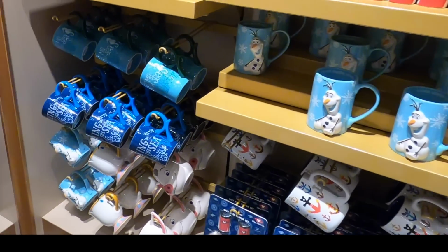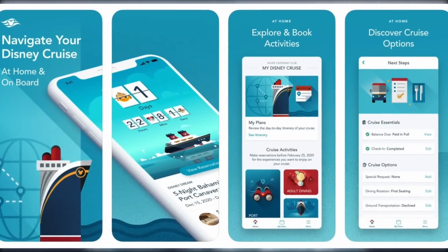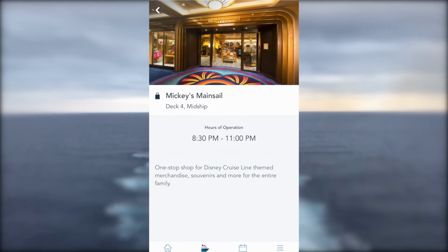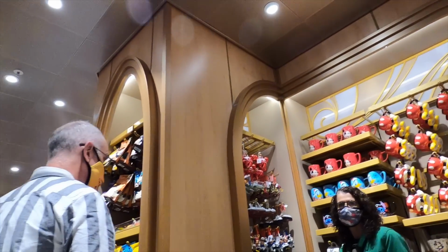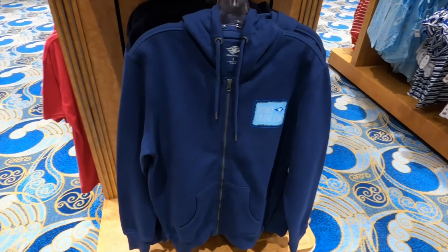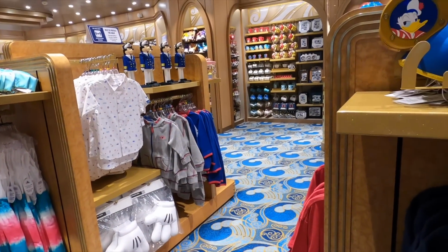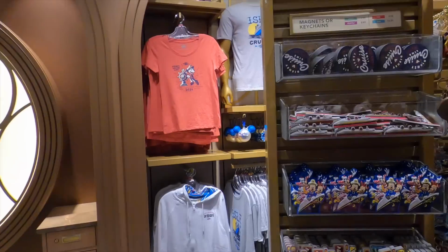Another pro tip, download the Disney Cruise Line Navigator app. You're going to need it on the ship for practically everything. On the app, it will show you what time the gift shops open. And if it's a special cruise with some type of special merchandise, it can very easily sell out that first night and you will not see it again. So make sure you check that first night. And if you don't see it the first night, ask the crew members that are working in the shop because there are some things that are just selling out for the season, it seems like.